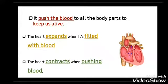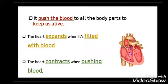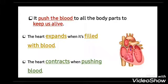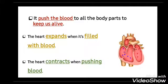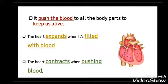Again, the main function of the heart is to pump the blood to all the body. So, the heart makes two movements: expand and contract. Expand, become bigger, when it's filled with the blood. When the heart contracts, this means that the heart starts pushing the blood. The heart expands and contracts like this picture.